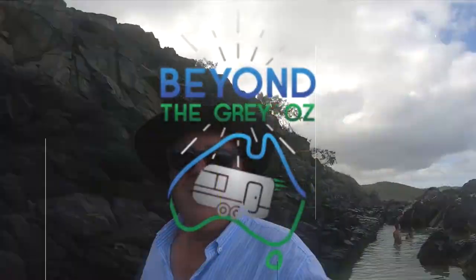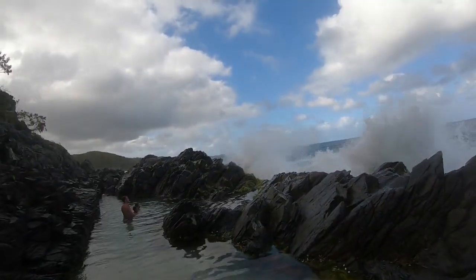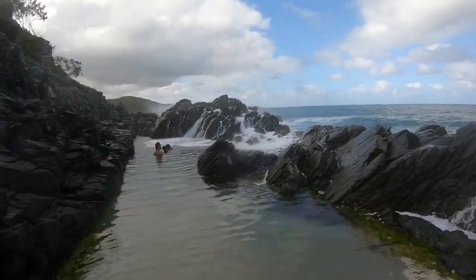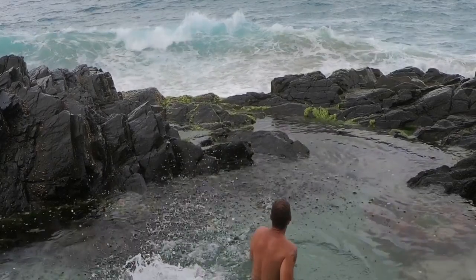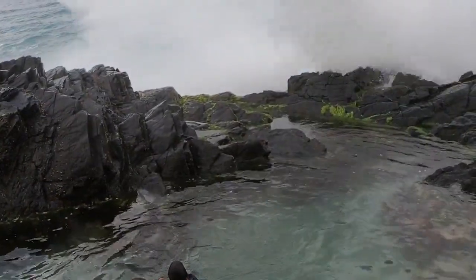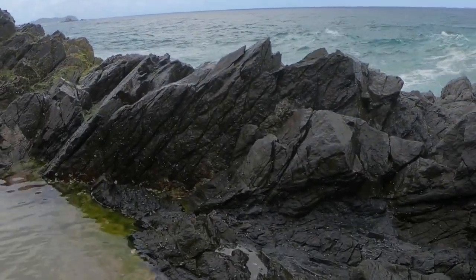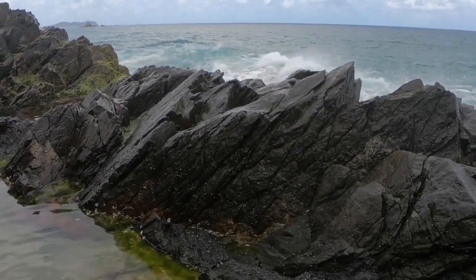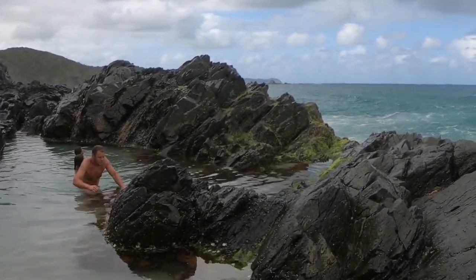This place is Broken Head. The rock pool gets pounded by the waves and becomes nature's spa bar. Here comes one.